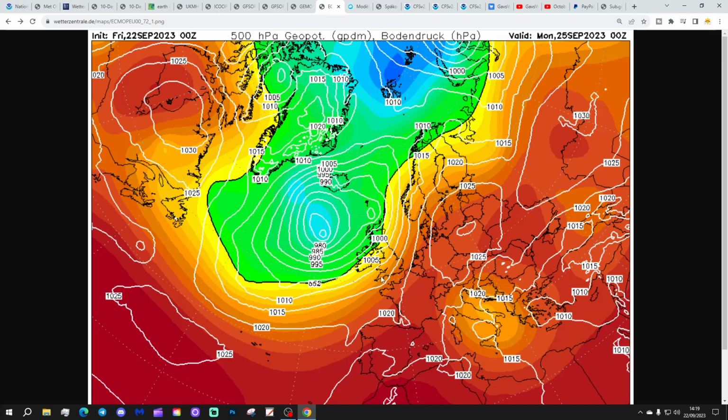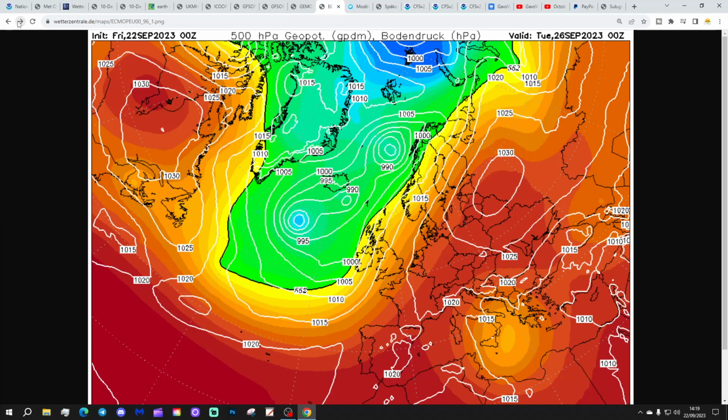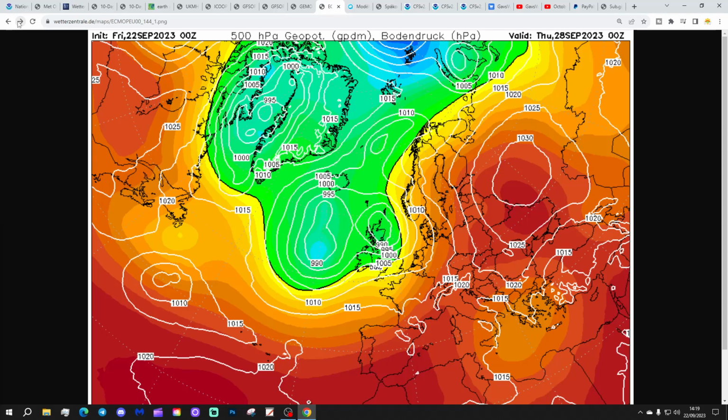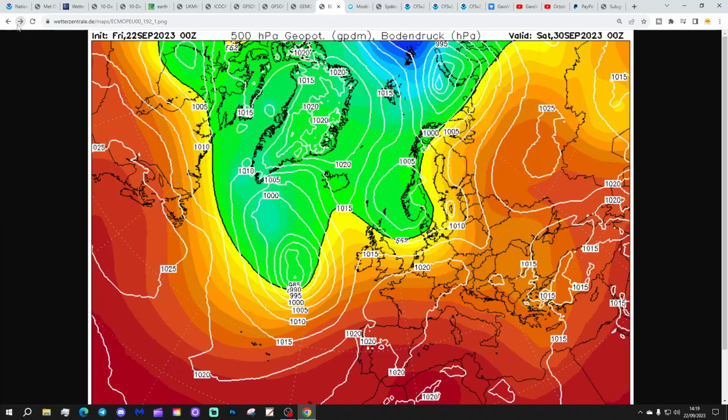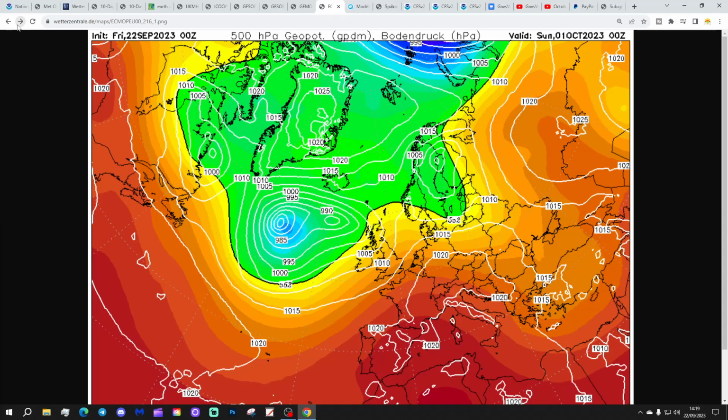And then the ECM looks like that. So once again, the remains of Nigel with this deep area of low pressure just to the west of Scotland and Ireland on Monday, pushing further areas of low pressure through the country through the middle part of the week as well. So wet and windy conditions, especially in the north and in the west there with the ECM, heading up towards days 9 and 10.